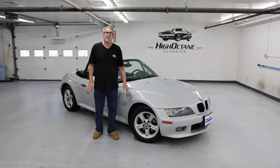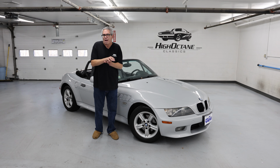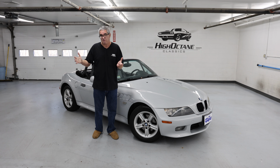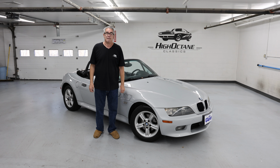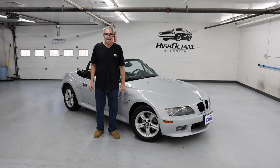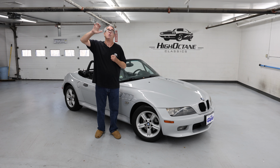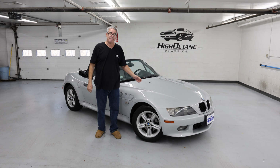With that said, the weight of these is about 2,900 pounds to about 3,100 pounds fully loaded, so they're pretty sprightly and spiffy. And again, this one here is a 2000. These were built in Greer, South Carolina. This is the first BMW to be built entirely outside of Germany. So they're basically made in America.